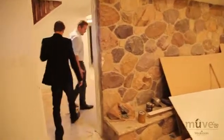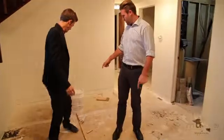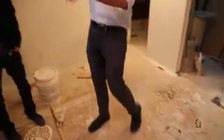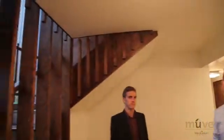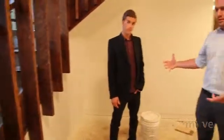This landing here is really cool. You can see where the original walls were. We were going to originally do a floating staircase, but to retain this original wood, it was just going to be way too expensive and didn't make sense on paper. So Matt came up with a new idea, and I'll let him share it.